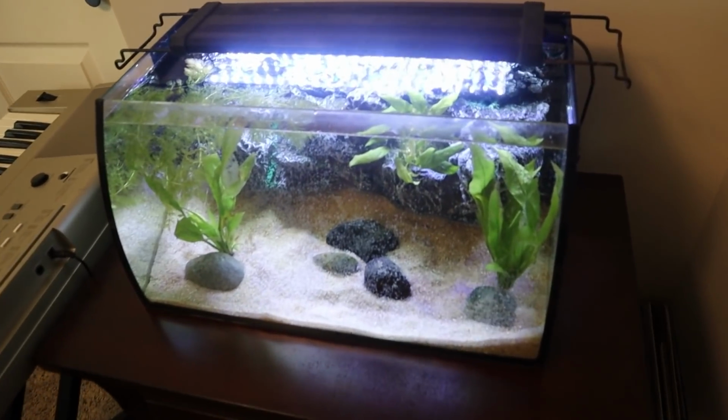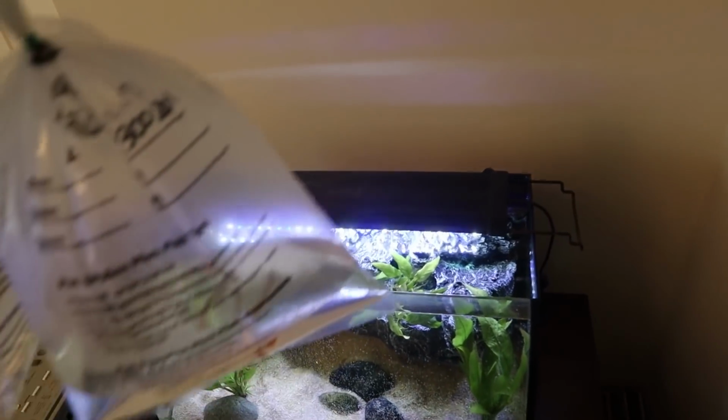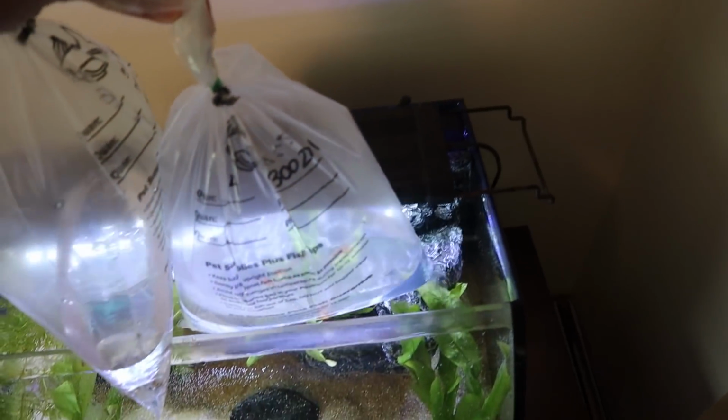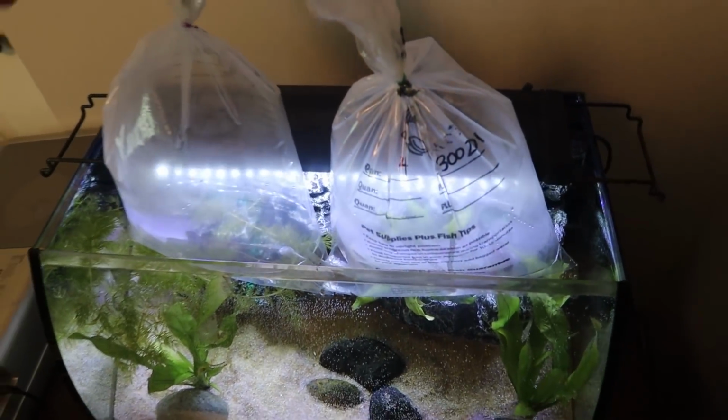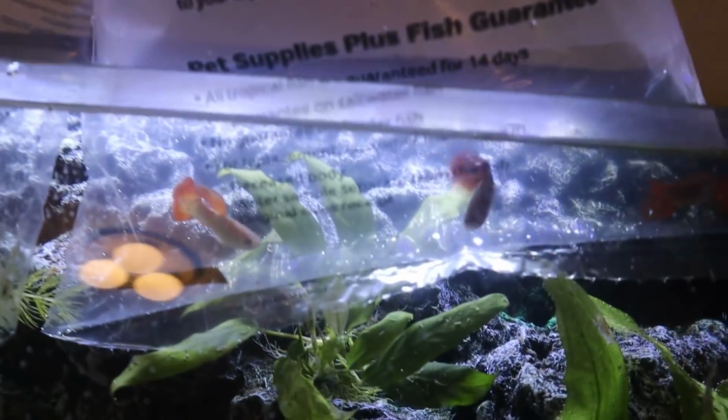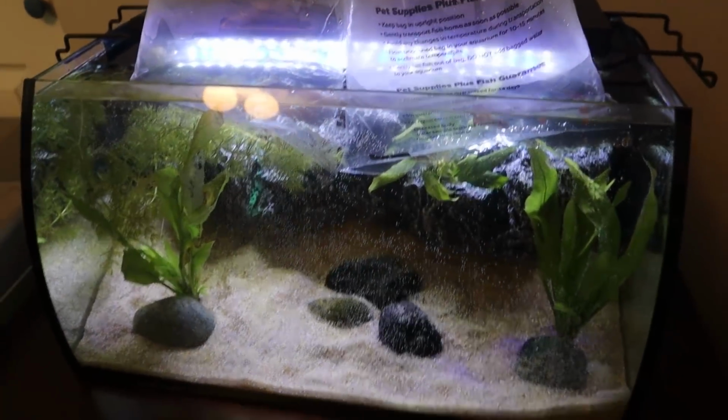Alrighty guys, we are back home from the fish store, and we are gonna go right ahead and let our guppies and shrimp start acclimating to their new tank. So we're just gonna drop them on in there to start floating. I just cannot wait to see these guppies swimming around freely in this tank. So we are gonna give them about 15-20 minutes to acclimate, but right now I do want to head down to the fish room and just give you guys a couple updates.